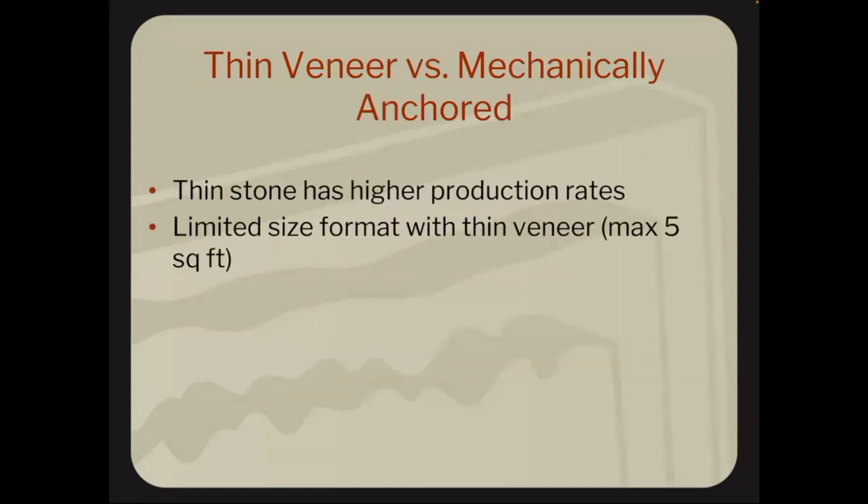And then, as I had mentioned, the higher production rate, better yield out of your panels. It's going to go a lot faster and more efficiently. Though we do have some limitations on directly adhering panels to your substrate. No more than 5 square feet of total surface area can be directly adhered, and we can't exceed 36 inches in any one direction.